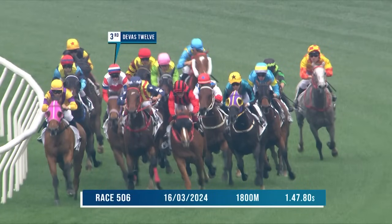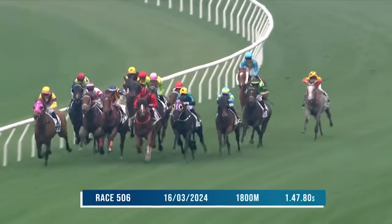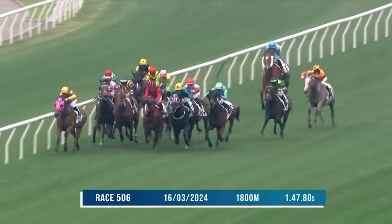We move from the interview, Paul, to Divas 12, who worked to the victory two starts ago, and then he looked to have every chance last time at Sha Tin. He ends up running third in this race. Now, it was 1,800 metres, so he comes back to the 1,650. The win was over the mile. He will have to carry 128 pounds, so he also drops quite a bit in weight from this run.